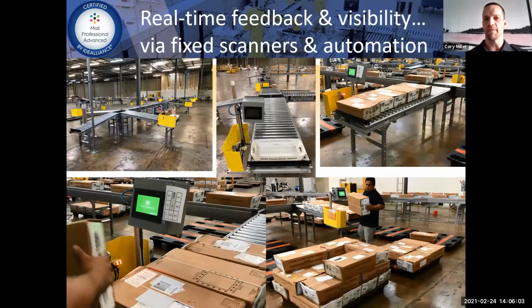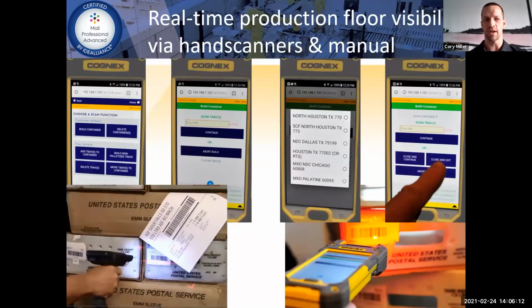It's going to provide real-time feedback and visibility via fixed scanners and automation. These are for our larger customers. For our small and medium size, we're able to provide real-time production floor visibility via hand scanners. So it's as simple as an Android phone and our scanner packaged up with our software.